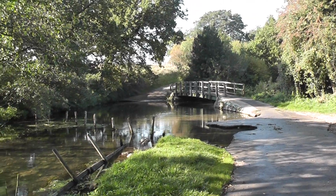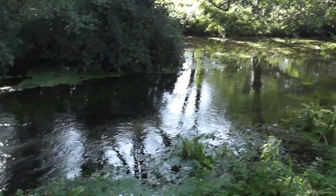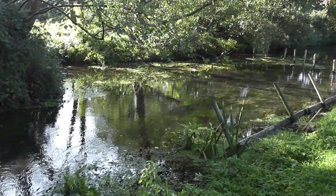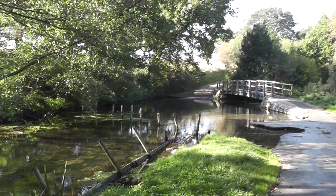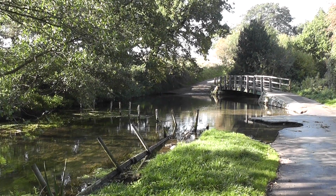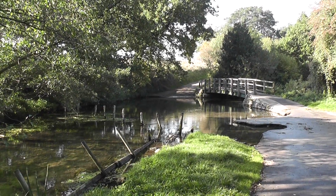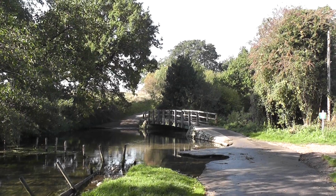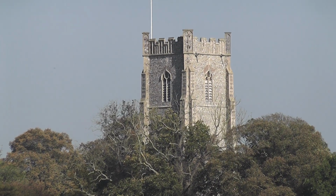Passing the ford, which crosses what looks to me to be like a chalk stream. Obviously there aren't many of them in the world. Norfolk has a couple of them. We've got a few down in Hertfordshire, but I know the river that runs through Fakenham's a chalk stream, and probably the Nar is as well, looking at it. Castle Acre Church there in the distance.